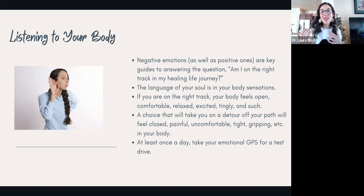So there are negative emotions as well as positive emotions. We can use our emotions as a key to let us know if we're on the right track, if we're doing the right thing. Maybe we have to make a decision on something. So this is what I like to call your inner GPS system.